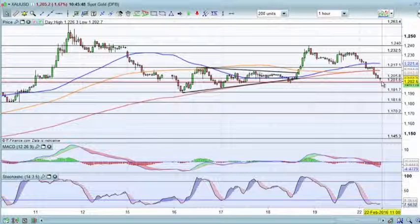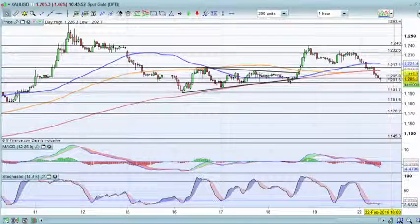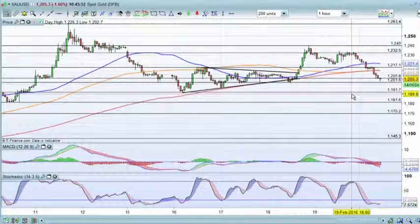Gold, exactly the same kind of thing. We're back to 12.01. That is an absolutely crucial level. We're either going to break through it, and then that gives us a signal for a continuation. Otherwise, I think we're likely to turn higher from this level.